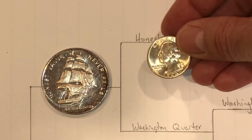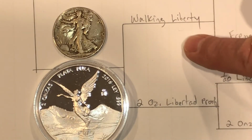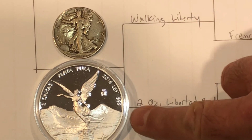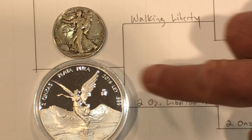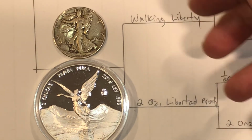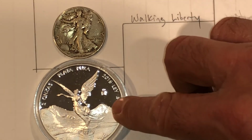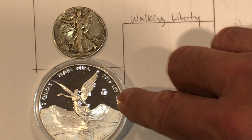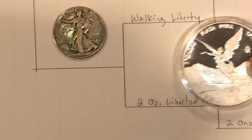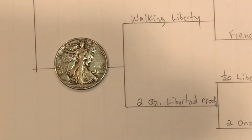Hey, folks, I told you there were some tough matchups here. And oh my goodness, it does not get any easier here. You've got the Walking Liberty versus the 2-ounce Libertad Proof. An absolutely gorgeous, gorgeous coin here. 2 ounces of beautiful Mexican silver. But that proof finish makes it such an expensive coin. So in this case, the heavyweight, the 2 onza, is going to have to make an exit from the tournament. The Walking Liberty is going to move on.